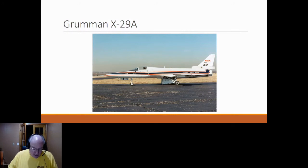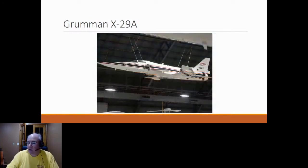Again, this aircraft was big in the use of carbon fiber composites. It had fly-by-wire for obvious reasons. And let's see, it did actually fly supersonic in level flight back in December of 1985. There were two of these aircraft built. Between the two of them, they made 242 test flights. And the one that we have is also suspended up in the roof of the museum. It's a fantastic little airplane. I remember when it was down on the ground.